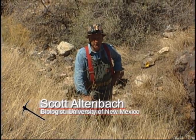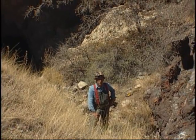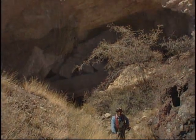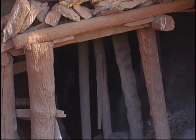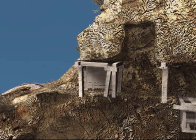Hard rock mining comes with its own unique terminology. The big opening behind me here is called an open stope. It wasn't always an open stope, it used to be an adit. People see mine openings and they call them shafts, but these terms have very, very specific meanings. Mines are dug to follow an externally visible vein of valuable ore into a formation.